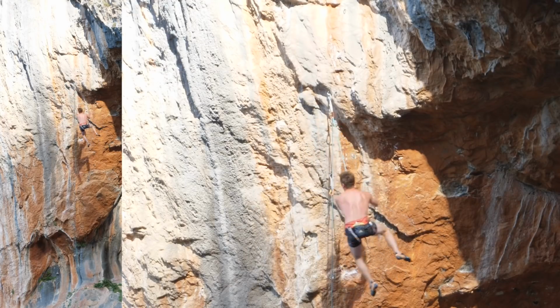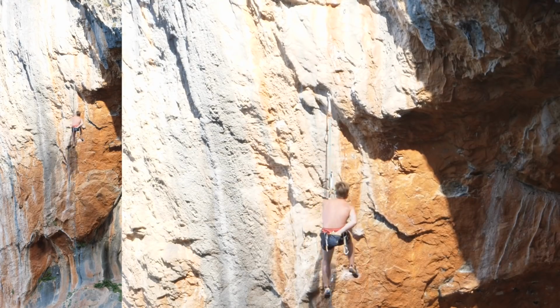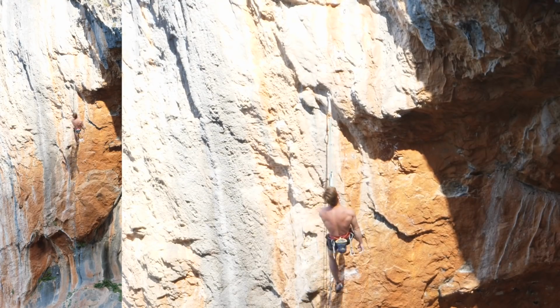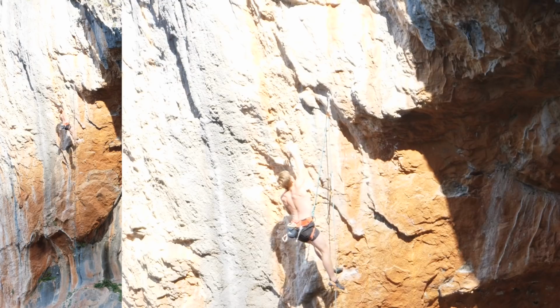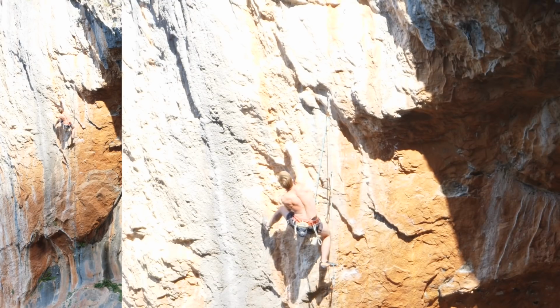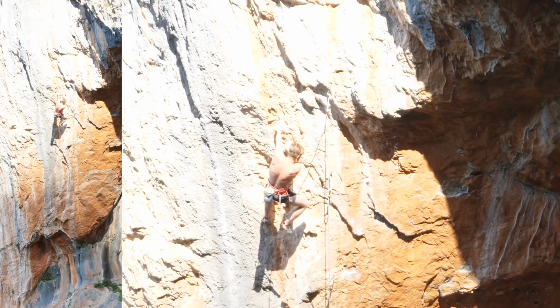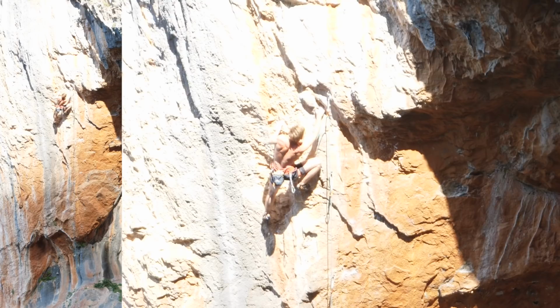And as you can see here, I had a very good feeling. I was very close to doing it, but my right foot slipped. And what you can already see here as well, unfortunately, is something that happened shortly after, and that is that I'm getting completely killed by the Leonidio, Greece sun.